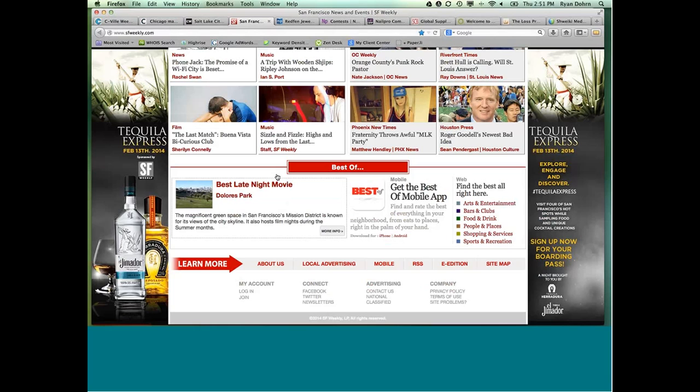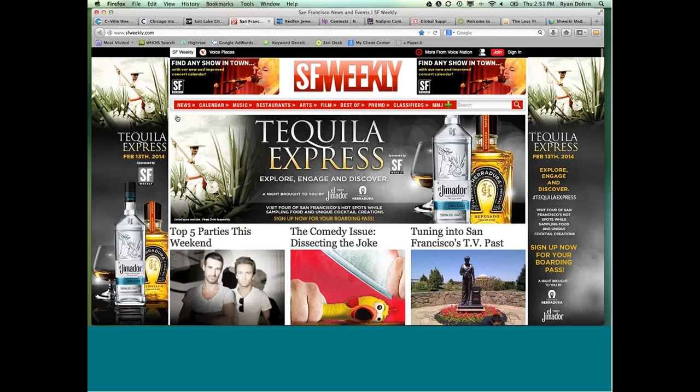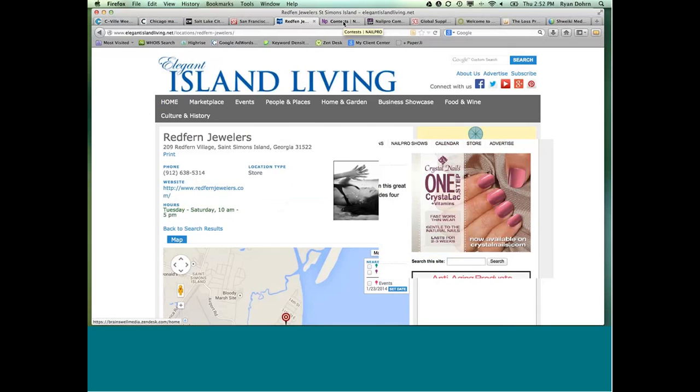Here on San Francisco Weekly, sfweekly.com, I love the site takeover ads and the fact that this little pencil ad here at the top expands to show advertising for Tequila Express all over the website in a very big, robust way. Over in Elegant Island Living, I love the business directory, paid inclusions. If you had, say, 100 advertisers paying just $25 a month, some great revenue. I'd love for you to consider that.